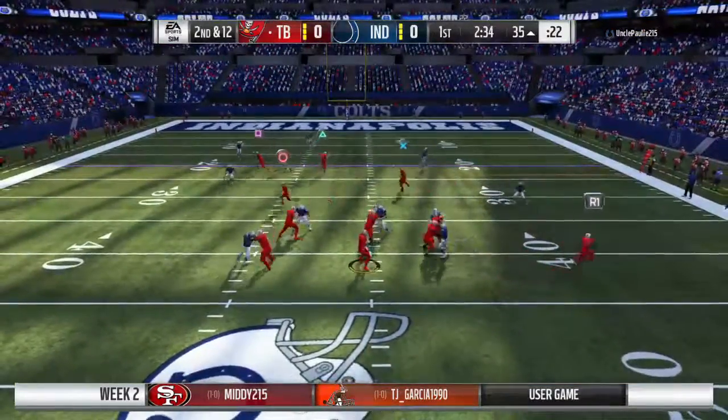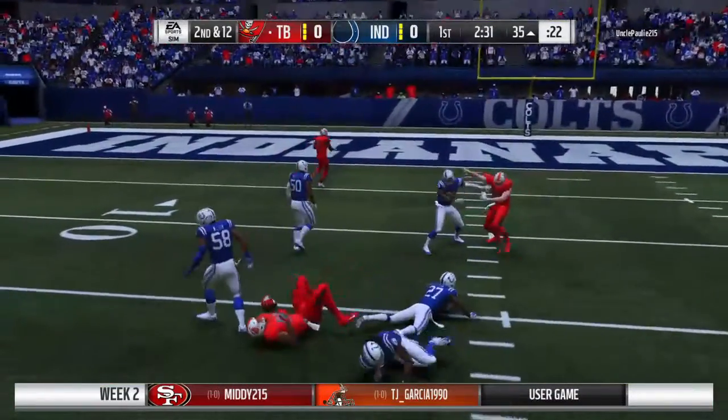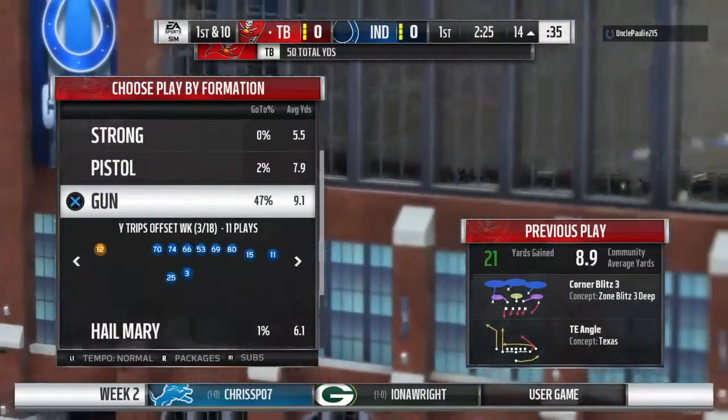Now a 2nd down throw for Winston. Howard has the first down and then some. And he's going to get it down to the 14-yard line. And a nice gain of 21 yards.